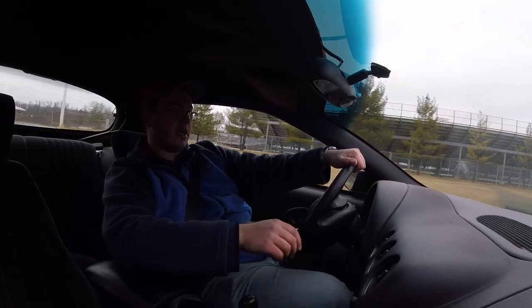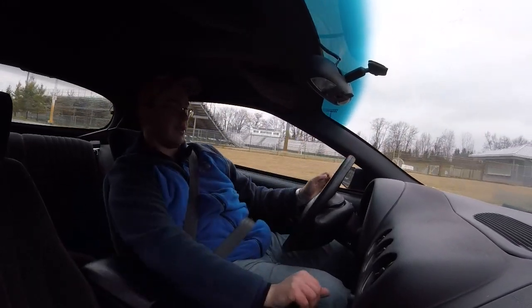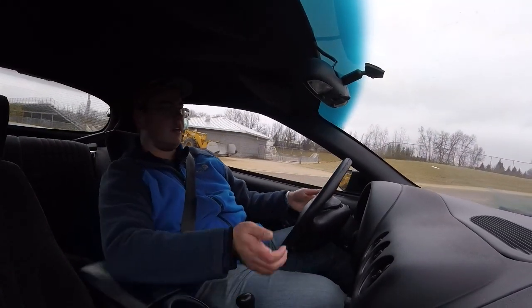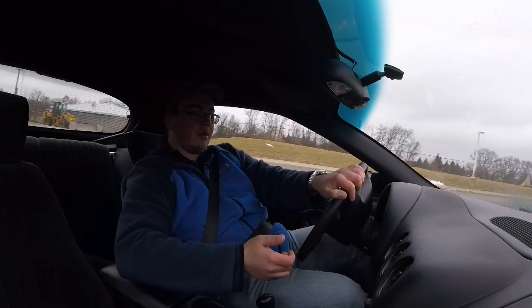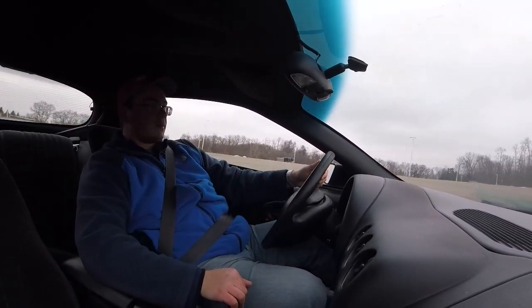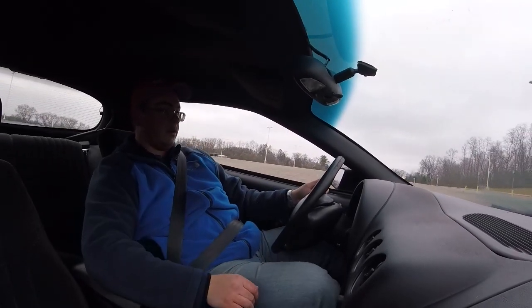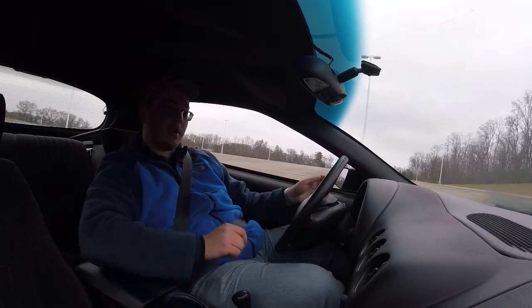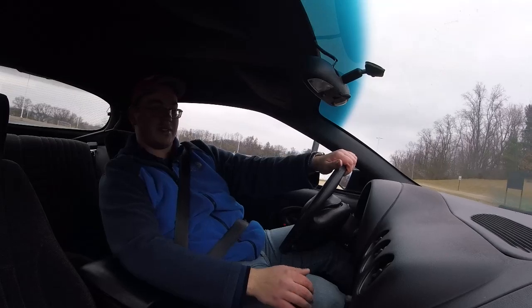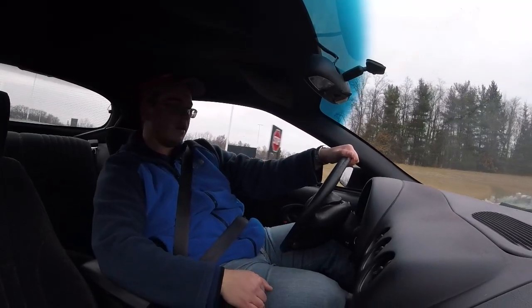And the shifter of this T5 just feels so good. The throws are quite long. But for a daily driver, I kind of like the long throw because it lets you know that, hey, you're in gear. The throw is long, but it's very light, it's a very flickable transmission. You can kind of shift just like, oh, look at me, I'm shifting. But it feels good, and it's just satisfying. It's a satisfying transmission to drive.